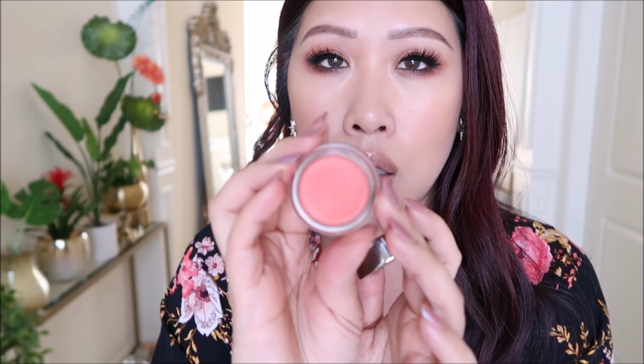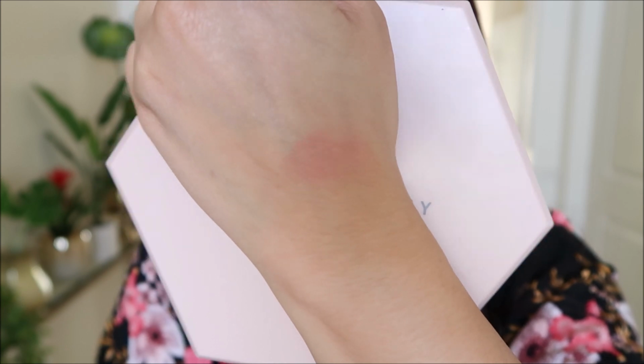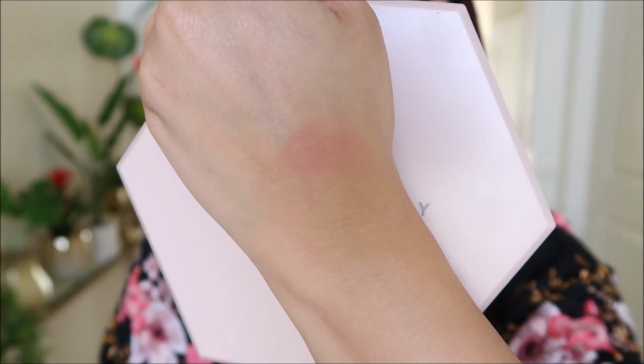Okay, so the next thing I have is a cream blush. This is a new product from them. It's the Super Cheek. I have it in the shade Fresh Faced. So let me do a swatch. This is really pretty. I've used this a few times and I like it. It's a matte shade, so it's like a cream to powder. So there's a swatch of that.